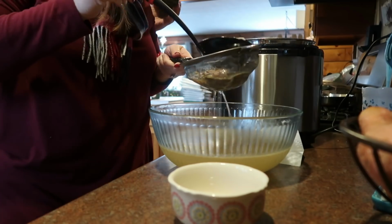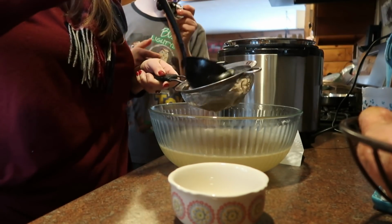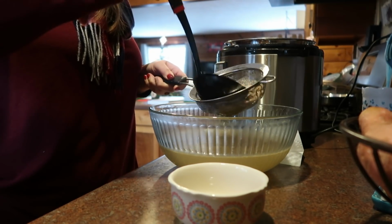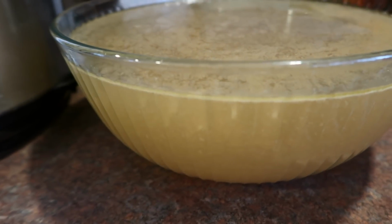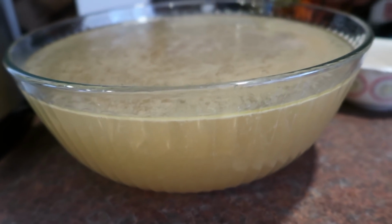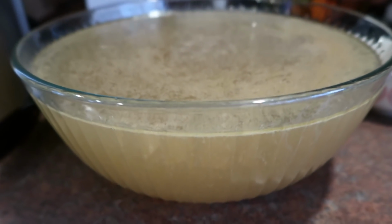When the sieve starts to get full, I will just give it a little press, and then I just dumped this into my scrap bucket. So that is a full 1/8 inch of fat on top. Sometimes when it's that small amount, it doesn't work the greatest in a fat separator.